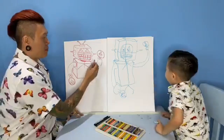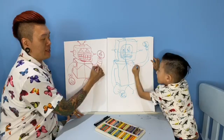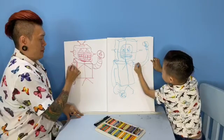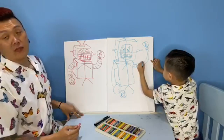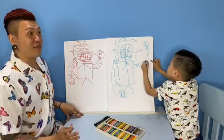You can either draw straight lines or you can draw a series of C shapes, you know? Or a stick line. C or straight lines. It's okay. Doesn't make a difference because it's your robot. It's a fantastical pet, so.